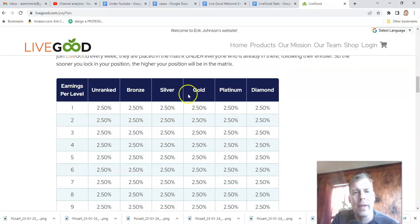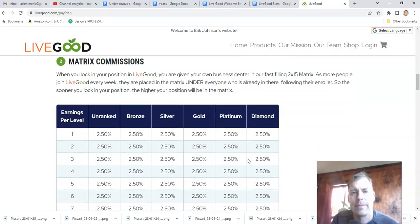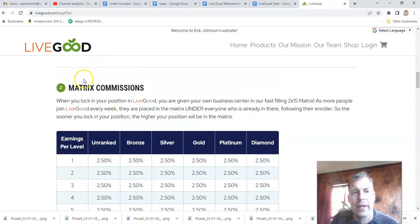Then when you hit gold, by recruiting 30 and having a team of 100, or having 3 silvers, it opens up to a 2x14 matrix at 8,000 a month. Same thing with platinum. Platinum you need to recruit 100 or have 3 golds and a team of 500. And then diamond, total team 2,500 with 3 platinums, opens up the matrix to a 2x15, which is 64,000 spots. You get 25 cents for every membership monthly after the fast start month, the first month. Then you're getting 16,000 a month. That's just from the matrix, your matrix.